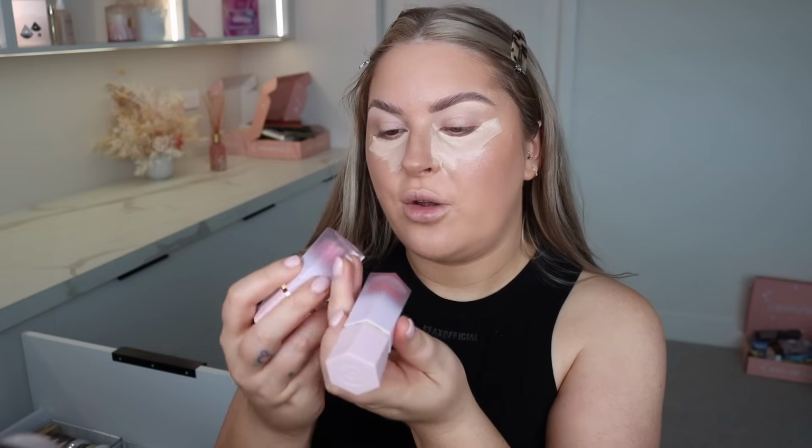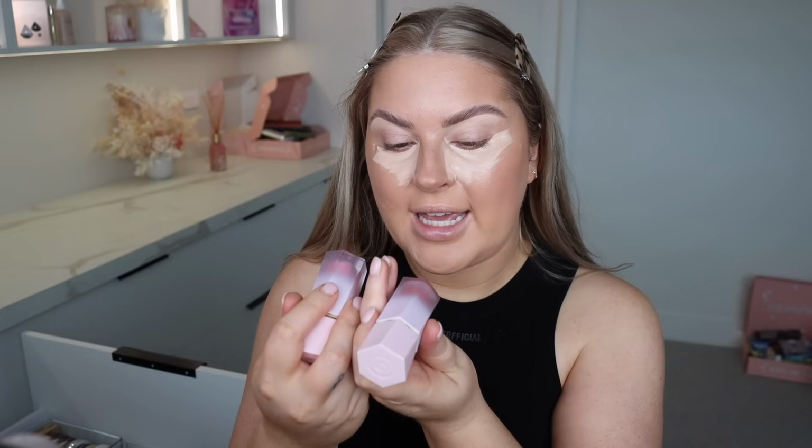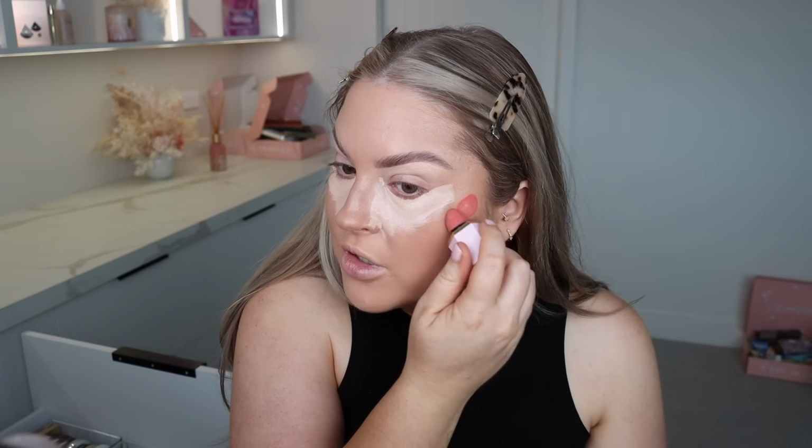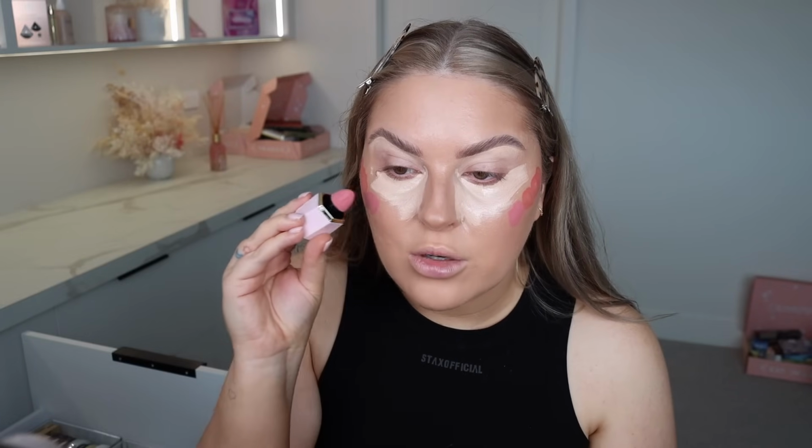I'm gonna use two of the She Glam blushes today, Love Cake and Rose Ritual. I'm gonna use Rose Ritual out the back like this. And I have used these before, but not these shades. This is the first time I'm trying the shades. The packaging is so cute. Love Cake, I'm gonna put on the apple. It's a little bit more cool tone, which I typically don't suit as much.